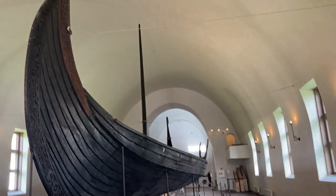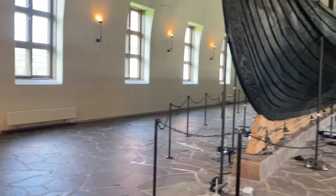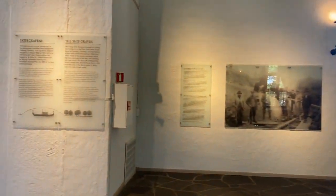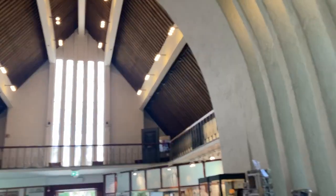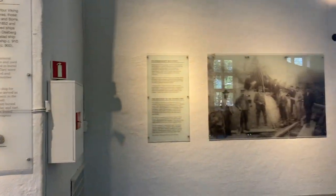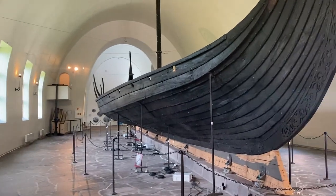Ship museum, and this is one of the Viking ships. This is the entrance. So there are some really interesting facts about these ships.